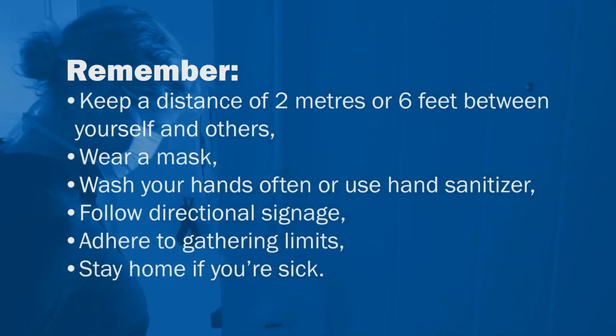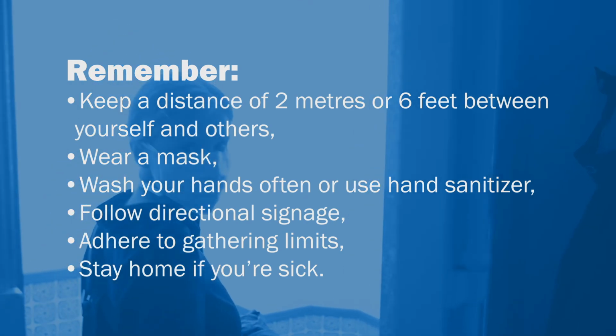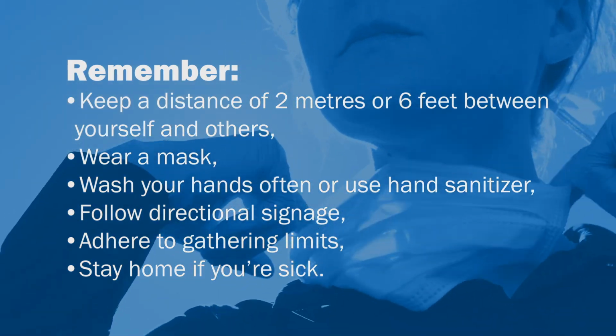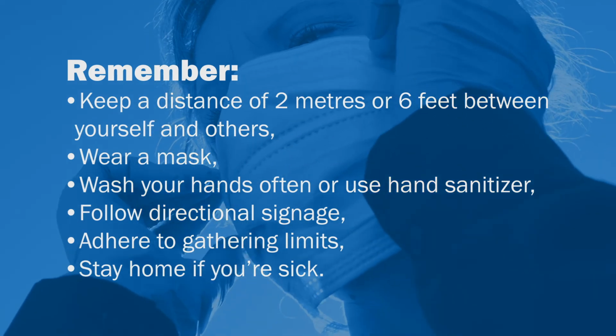Remember, keep a distance of 2 meters or 6 feet between yourself and others. Wear a mask. Wash your hands often or use hand sanitizer. Follow directional signage, adhere to gathering limits, and stay home if you're sick.